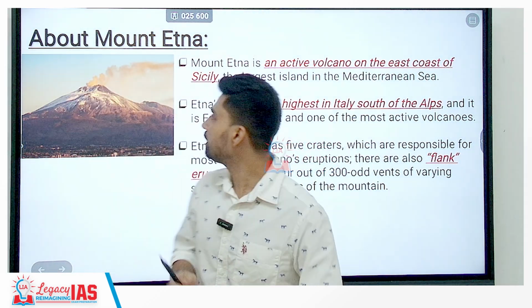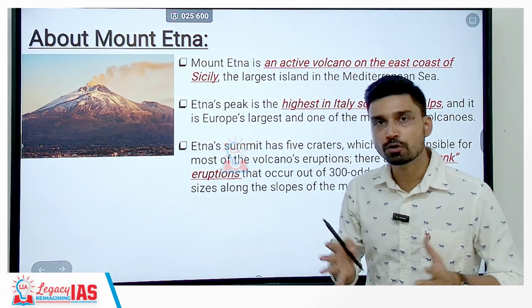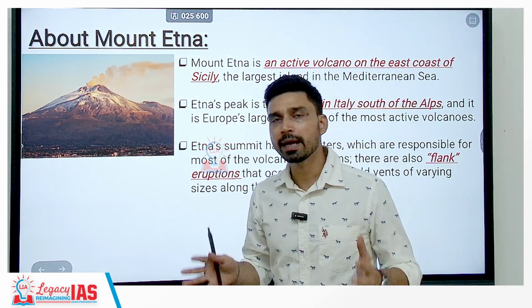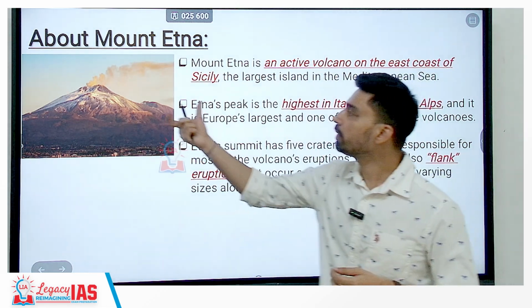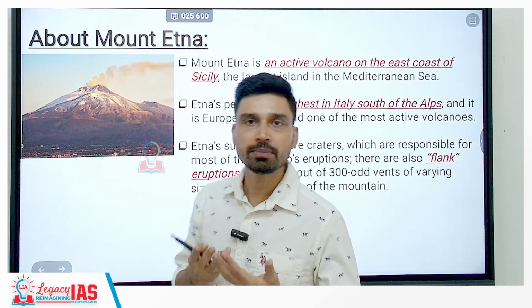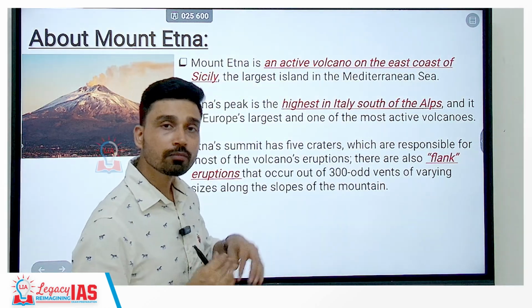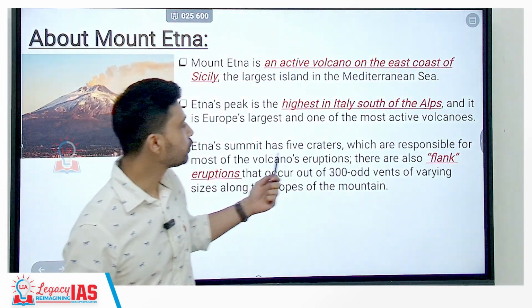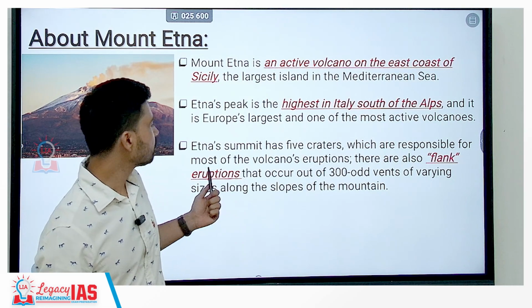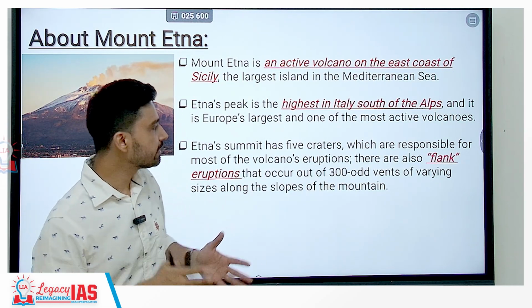Craters are basically found at the top of a volcano whenever we have the collapse of the volcanic vent, or due to the intense pressure of magma and lava, the upper conical part of the volcano is simply blown away, which results in the formation of a crater. So such 5 craters are what we see on the top of Mount Etna, and these craters are responsible for most of the volcano's eruptions that we have seen in the recent past.